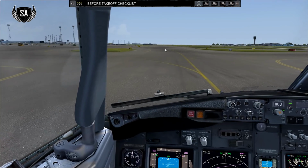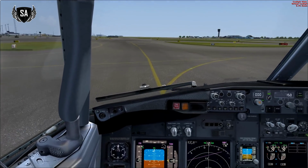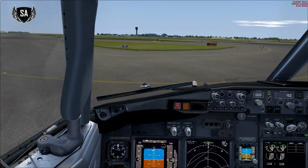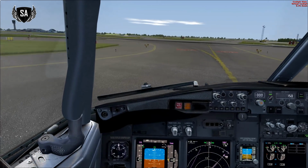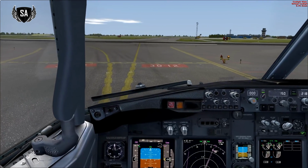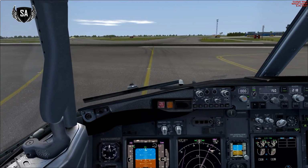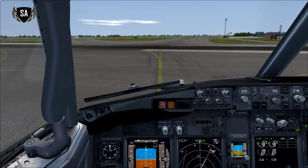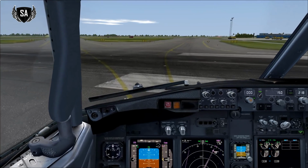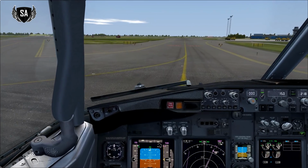Before takeoff checklist. Flaps. Flaps 1, green light. Stabilizer trim. 4.7 units. Flight deck. Okay, thanks. Captain, the cabin is secure. Before takeoff checklist complete.